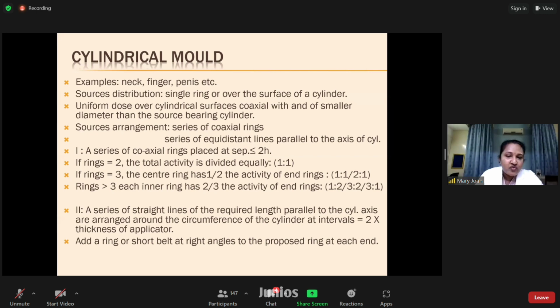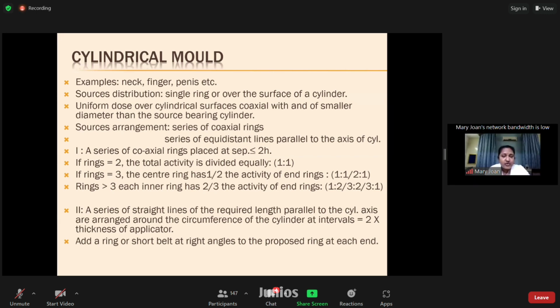So in scenario 1, a series of coaxial rings placed at separation less than the radius, the total activity is divided equally, 1:1 ratio. And if there are 3 rings, the center ring has half the activity of the end rings. So the ratio will be 1:1:1 or 2:1.